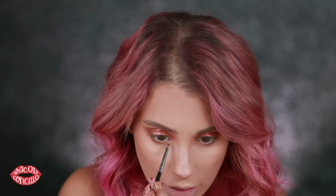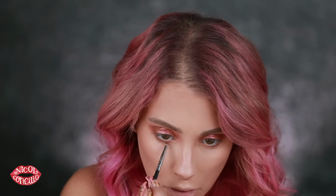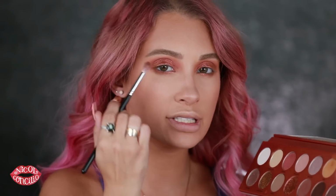And then I'm taking this eensy beensy little baby brush. This is the Morphe M515. Gonna wet it with my primer water. And I'm just gonna run this along the lower lash line. I low-key don't even want to do liner because I feel like everything just looks so pretty. Damn, Laura Lee. I'm actually gonna add a little bit more depth just to the outer corner.